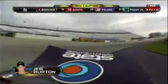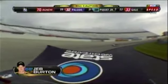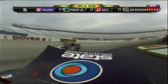A lot of damage to Jeb Burton's truck. He did such a great job over at Charlotte, racing really hard, but being able to keep his truck pointed in the right direction.